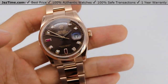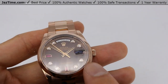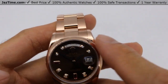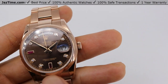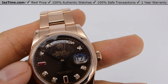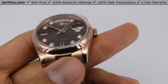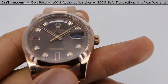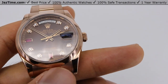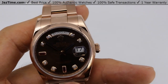Okay, now let's move on to the bezel. Now they don't make this bezel anymore. This is a domed bezel or smooth bezel or flat bezel. The bezel is the thing that goes around this dial right here, and it also is made of 18 karat rose or Everose gold, but it's domed, and they don't make it with this configuration anymore. They don't make the Day-Date 36 in rose gold on a domed bezel, at least not as of 2020. They might in the future, who knows. They make it right now only on the fluted bezel.